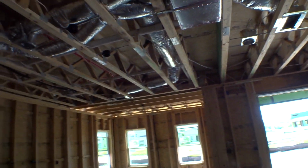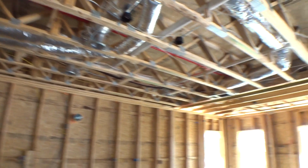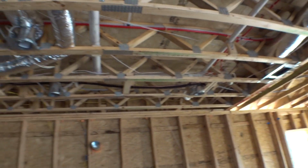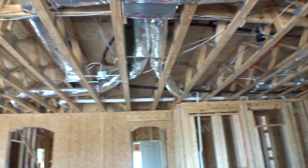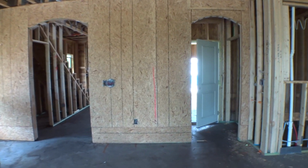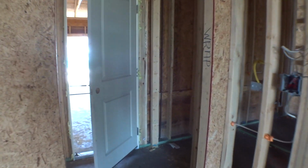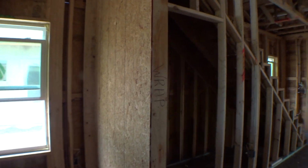Let me turn around here and locate one. Stand by. We have lots of supplies, I see. That's a supply right there. Depending where the air handler is, it may not be here in the ceiling. It could be in the wall somewhere. What do we got here? I'm sure it's here somewhere. Maybe I'll go upstairs and you'll be able to see one.